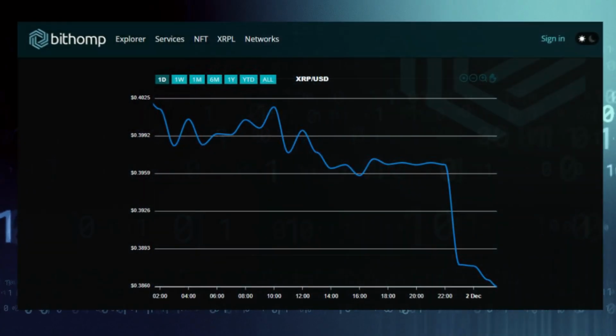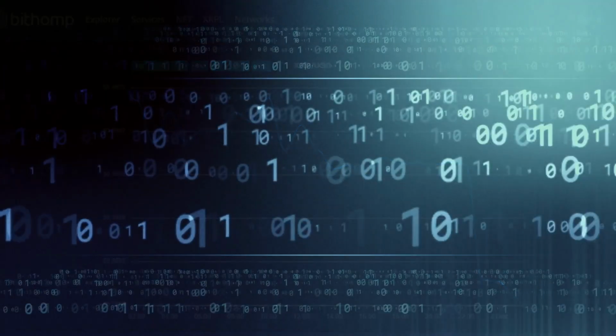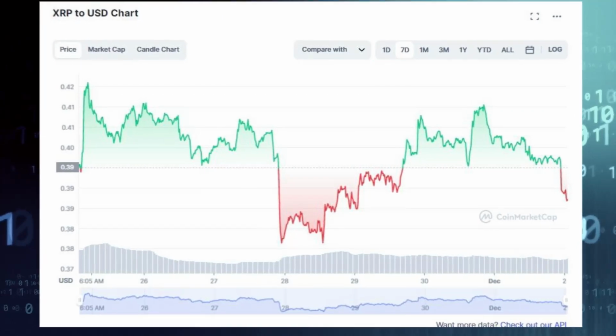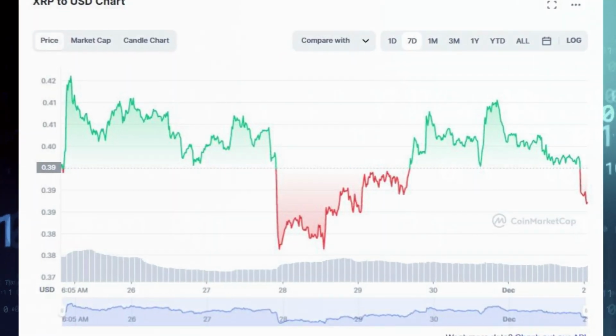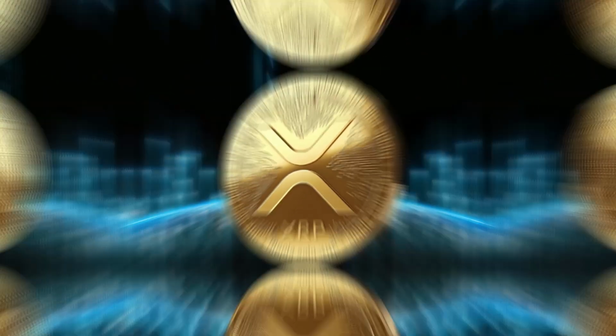The price of XRP has been rising throughout the day. At the time of writing, the token was trading at around 41 cents, up 2.44% in the previous 24 hours. The current price of XRP is a 2-week high.